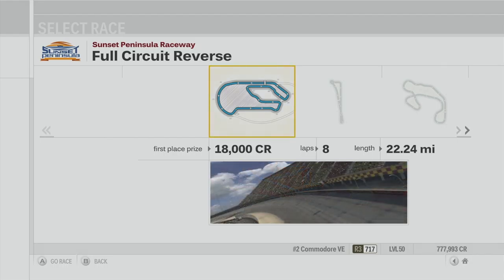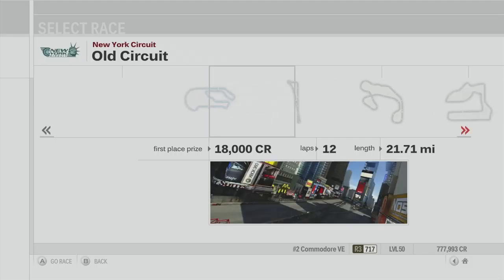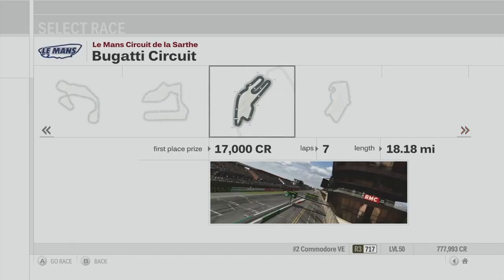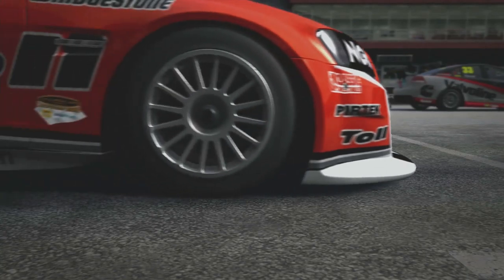So we're taking the Commodore VE number 2. It's orange. Starting off with Sunset Peninsula, New York Circuit, Maple Valley, Sebring, Le Mans Bugatti Circuit, and then Silverstone. All right, here we go.